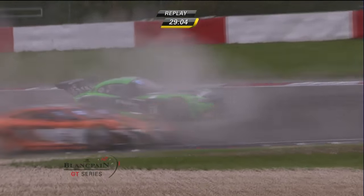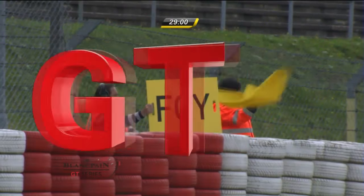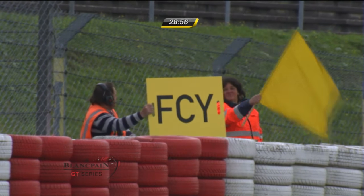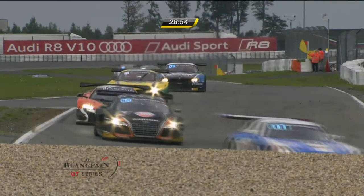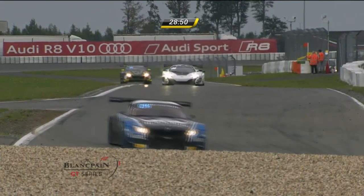Just too quick, isn't it? Yeah, just made a big mistake. But again, drags gravel and rubbish onto the racetrack. So full course yellow. Yeah, everybody. The team's got the message on the radio before it came up on the timing screens. In fact, it hasn't yet come up on the timing screens at all. So they got the message on the radio, and therefore some slowed earlier than others.